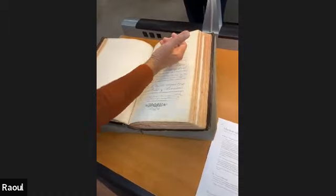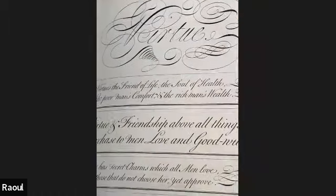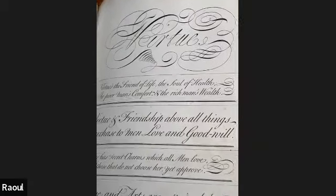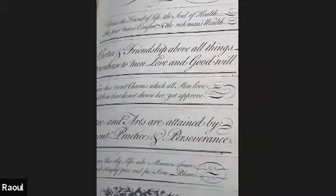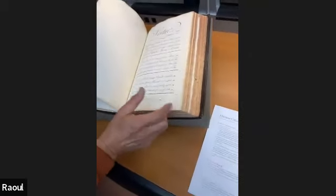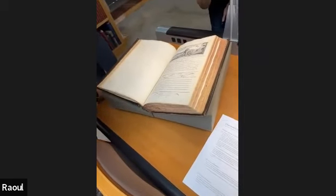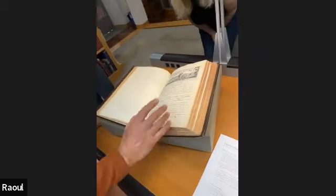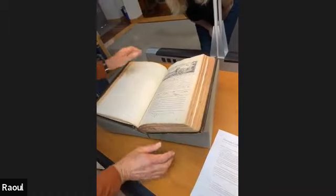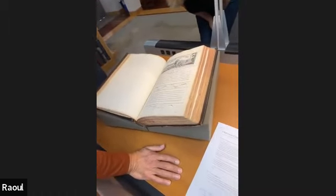Here we have another example of something that was inspired by Italian hand. Interesting, they have all these ways of filling out the edge of the line if it's not justified. Yeah, they extend the lines sometimes here to make it even.